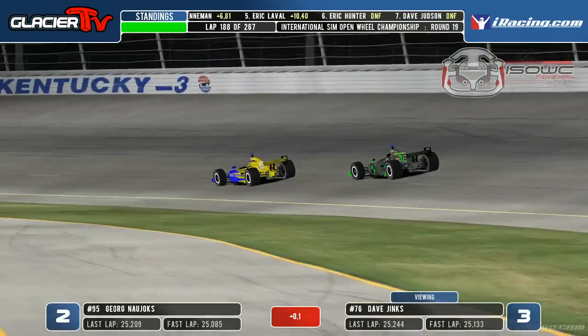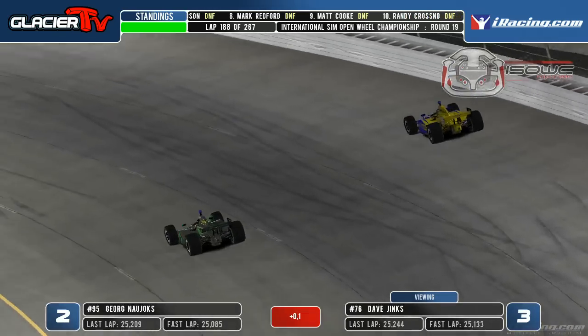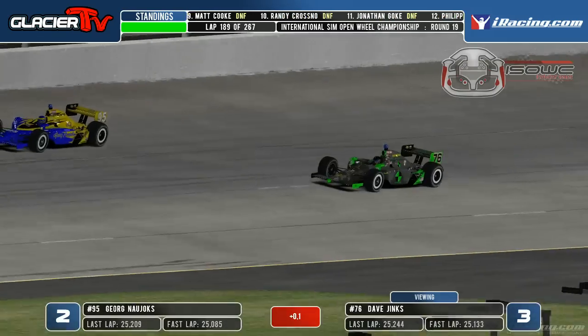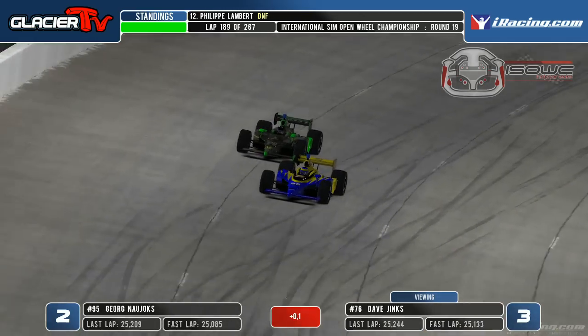Oh, God. Jinx could have made a pass. You think Jinx is playing the draft game to save fuel? Because he really could have gone around him. And yeah, he could have gone around him twice there. And again, he just got out of the gas and allowed Nujox to stay ahead of him.